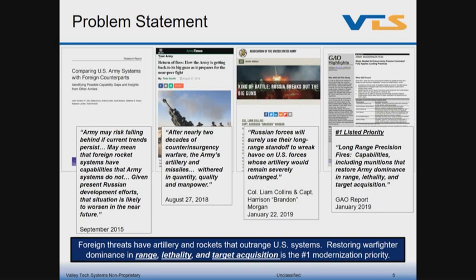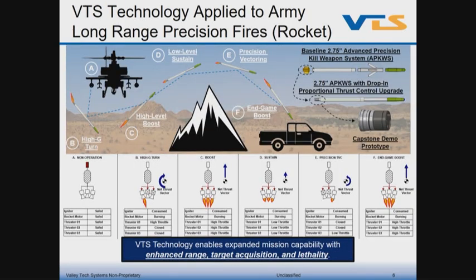So Valley Tech Systems Technology, we address all three bullet points of that, and on top of that, air and missile defense. So what is Valley Tech Systems Technology? This is a little tricky chart here. When we first pitched this idea, we were initially looking at a 2.75-inch rocket motor. This is actually something that's deployed by the military already. It's called the Advanced Precision Kill Weapon System.